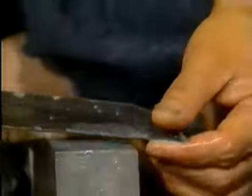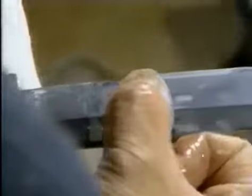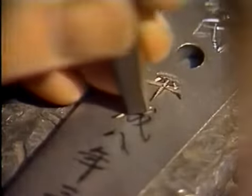The job of the polisher is to bring out the smith's intended hamon and make the jihada look as good as possible. He helps to breathe life into the sword and bring it to its final state of sparkling brilliance. Inscription marks often include the swordsmith's name, the date of creation, and the name of the person who ordered the sword.